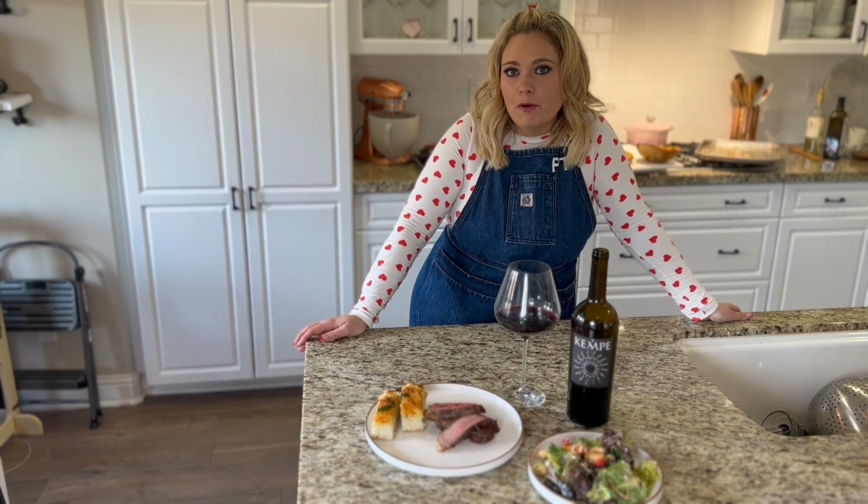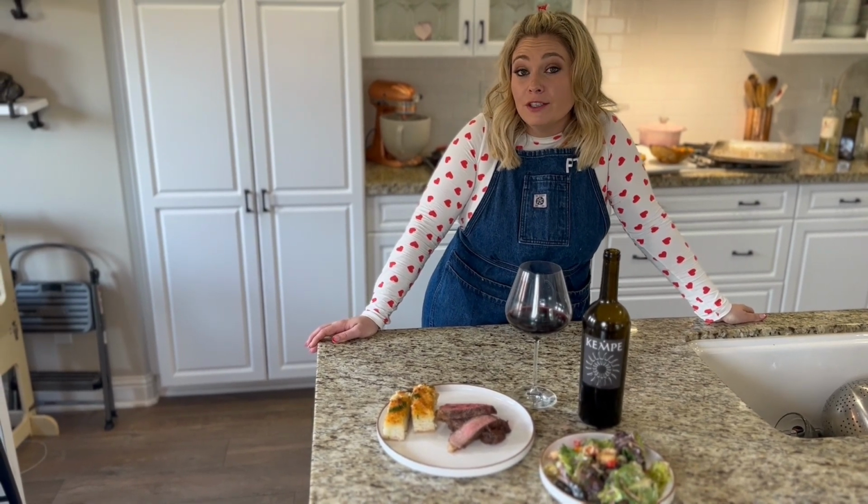Hope you're gonna pop open a bottle of this Kempe Cab and reverse sear yourself some steak.